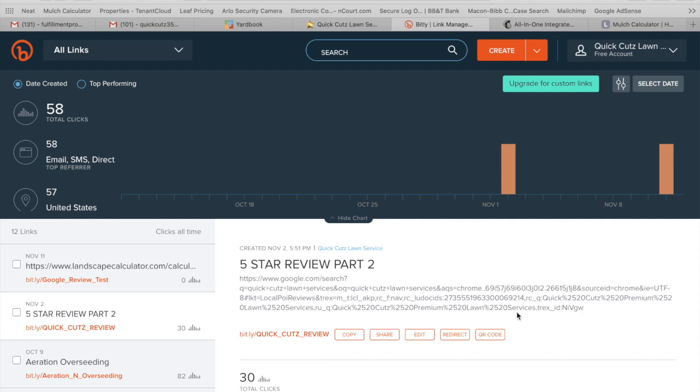But I wanted to go through the steps with you so you can see that you got to change the last bit. So technically you would have had to delete all this out until you get to the little slash right here. And notice how I put mine in there. I put quick dash cuts review, and that's what my clients will receive when I send it to them in a text message. So now I'm going to show you how I send them through a text message through Yardbook, because that's what I use.